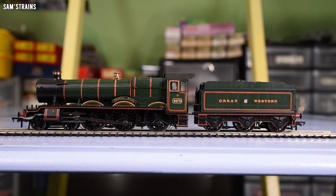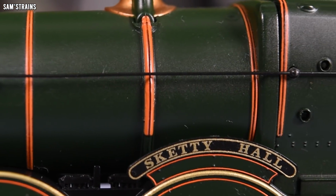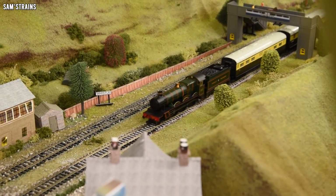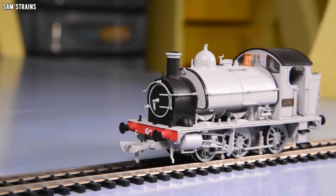And the other thing, of course, is just the shade of green on this green Hall class from Bachmann. It's just such a rich colour, isn't it? It looks absolutely fantastic, lovely sheen on it. I was looking at my collection planning this video and I could not stop myself from including this. So Great Western Green, earlier the better, absolutely love it. Let's move on. So number 7 is a little bit unusual.